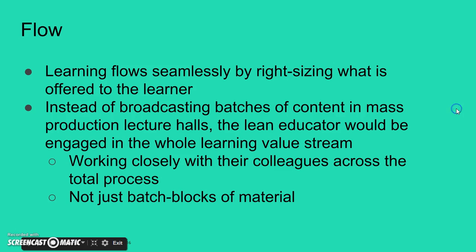So a lean approach rather than batch and queue is flow, whereby the learning would flow seamlessly by right sizing what is offered to the learner. So rather than broadcasting batches of content in our mass production lecture halls, the lean educator would be engaged in the whole learning value stream, working closely with their colleagues across the whole process and getting away from these batch blocks of material.